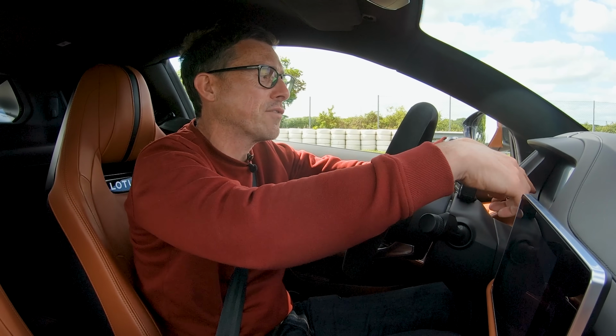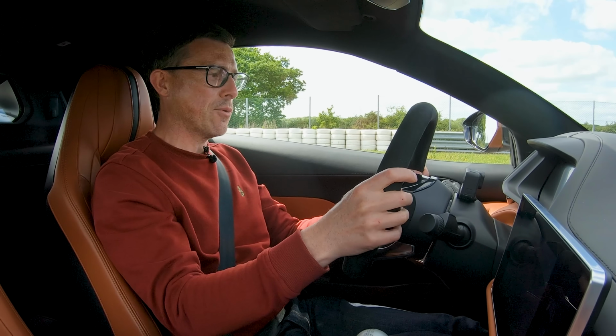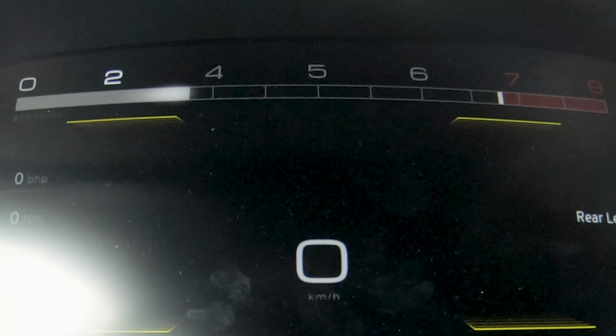Now this car is actually a left-hand drive, so it's reading in kilometers an hour. So you need to look out for 0 to 100 kilometers an hour, which is 62 miles an hour, and 0 to 160 kilometers an hour, which is 100 miles an hour. So I'm going to launch it now. Let's see how we go. Rev it up.